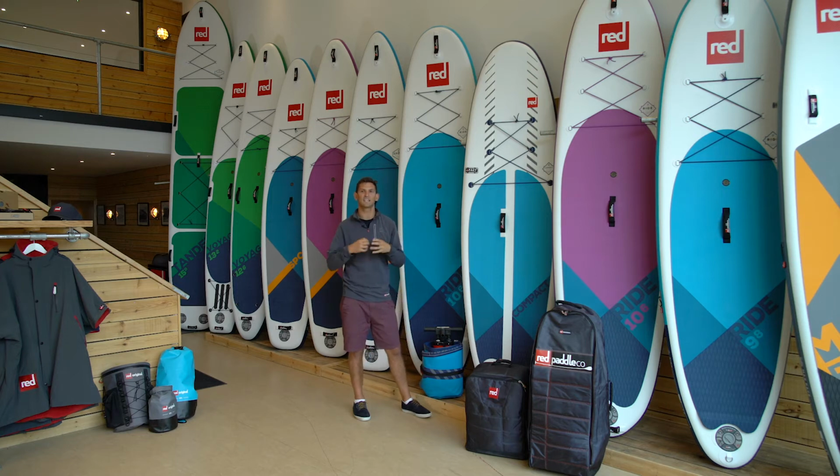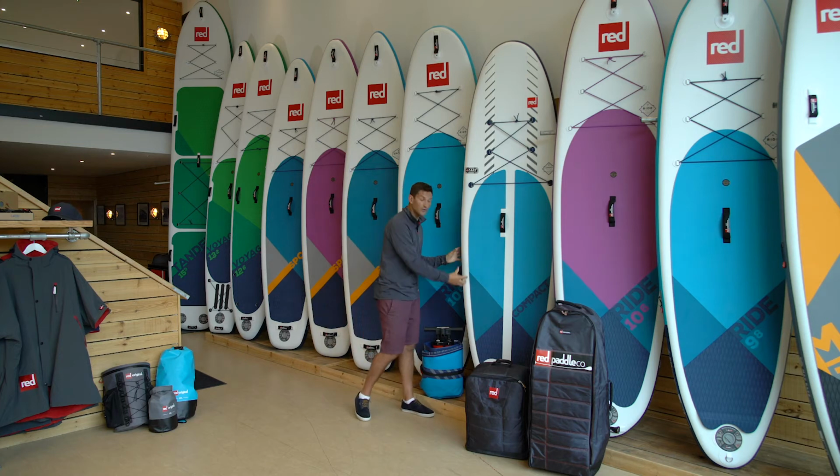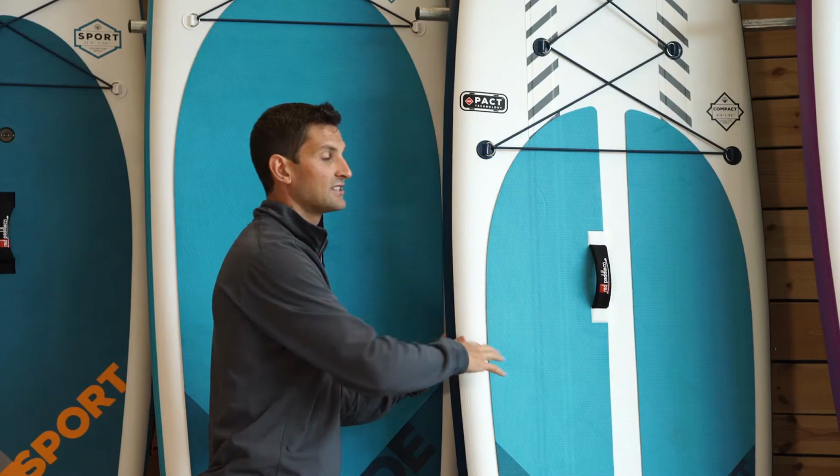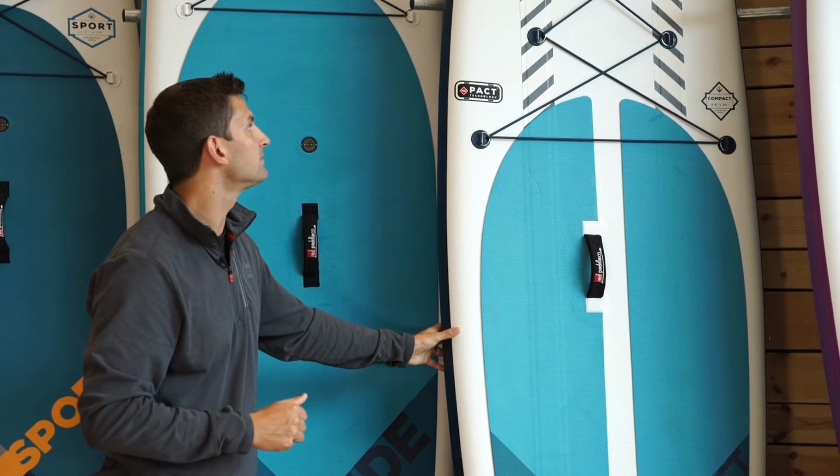Effectively, think of it like a slack line between two trees, and as you tighten it, you get that tension. So as you put pressure into this board, these stringers start to go under tension and give you that unrivaled stiffness, and a stiffness that is no compromise to any other board in the range.